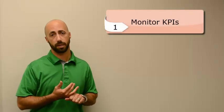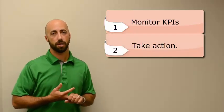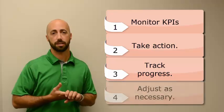We speak with all sorts of contact lens practices, but the ones that really separate themselves from the rest of the pack, the ones that are truly successful, really share four key components. And they all have to do with metrics. The first one is that they regularly monitor their KPIs. Second is they take immediate action on those metrics that are down. Third is that they track the progress of those actions. And then fourth is they adjust as necessary.